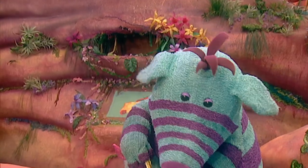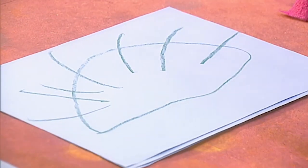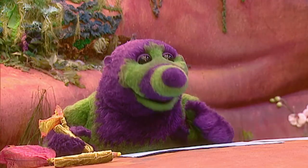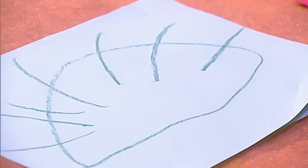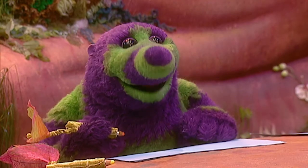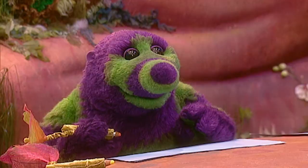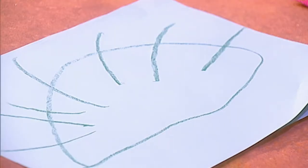I think I'll do spike, spike, spikety spike, spiky, spiky, spiky. Goodness me, that's a lot of spikes. Now, what does that look like? It looks like... maybe it's a hedgehog. What? A hedgehog. A little spiky hedgehog.